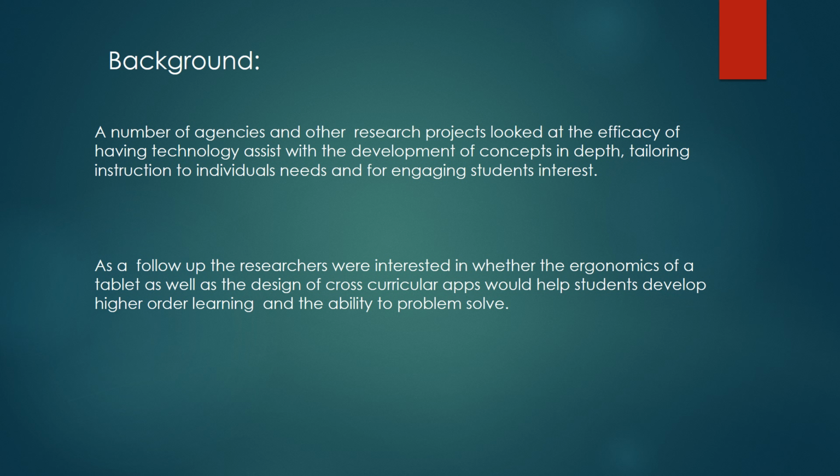Other studies on tech had focused on benefits and drawbacks of a variety of technologies, including calculators, graphing calculators, computers, and tablets. Some of these studies had a positive correlation between the technology used and the performance in math, but the researchers in this article wanted to go further to determine if tablets were better in comparison with other forms of technology, and if using the apps that integrated math with other subjects simultaneously would improve higher level thinking skills specifically.